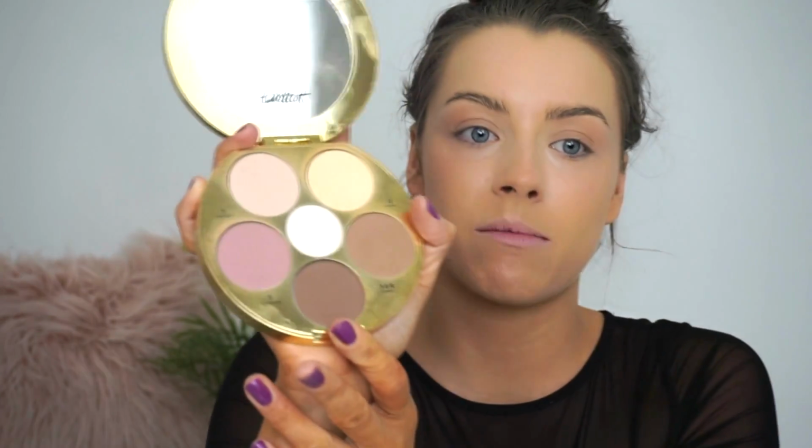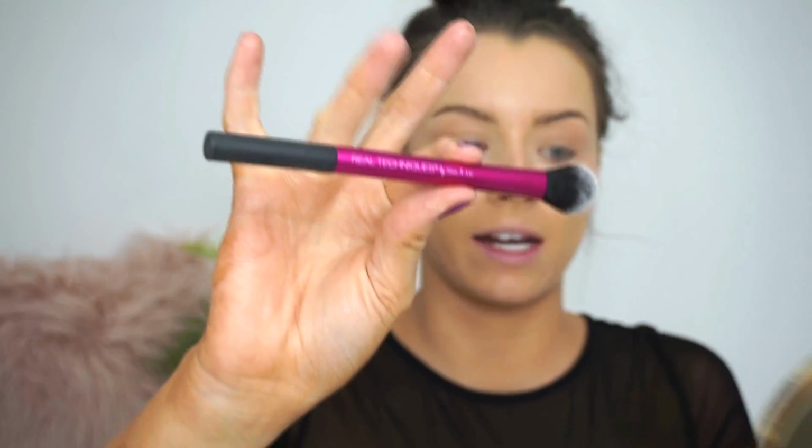So if I am using this in the day, I'll use the light contour shade. If I'm using it in the night, I'll usually mix the two, because the dark contour shade's still too dark for me to use on its own. So first I'm going to set my under eyes before they crease, because the Josie Maran concealer is really creamy, which is why I love it, because my skin's so flaky. So I'm taking my Real Techniques setting brush. I'm just going to dip it into that number 2 color, the yellow, and just place that under my eye.